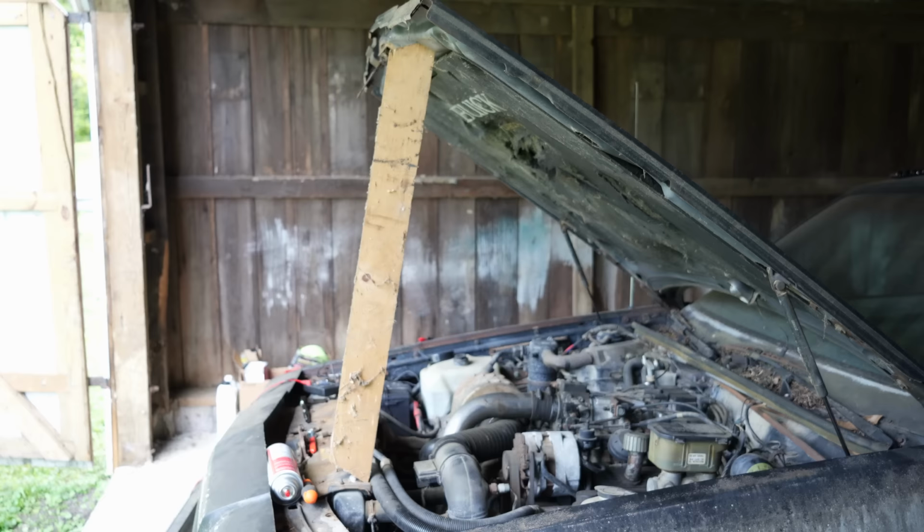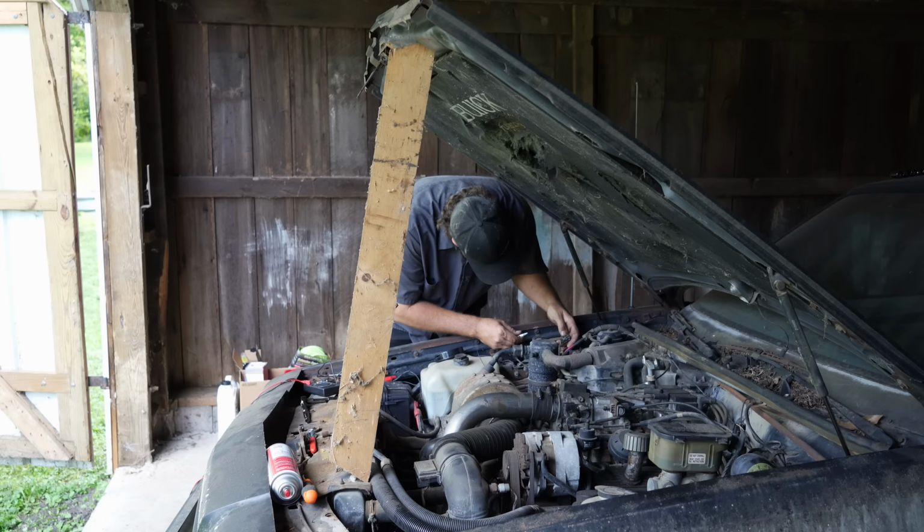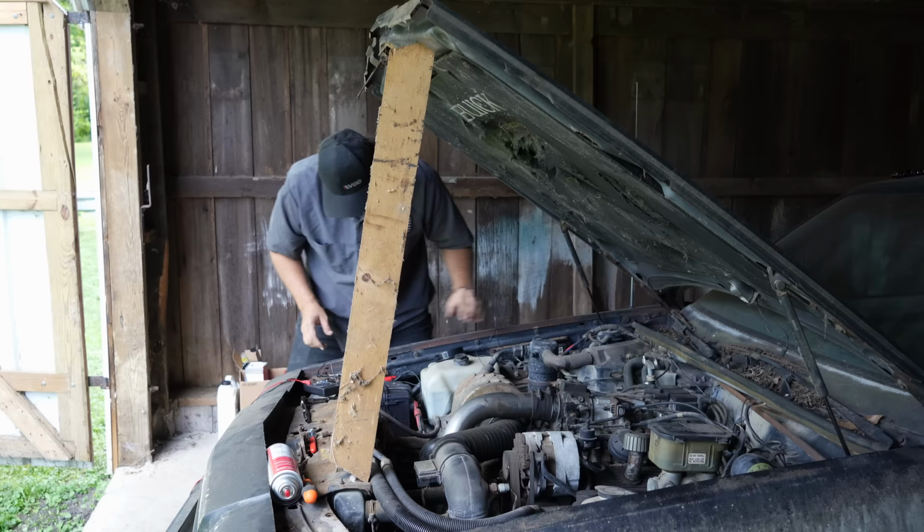Okay, let's see. This side rigged up. Okay. Then hold the screwdriver in here.